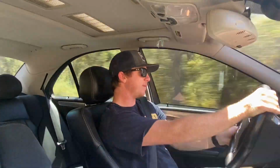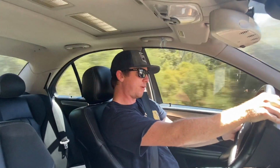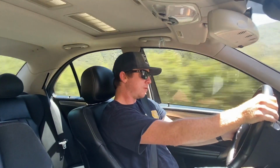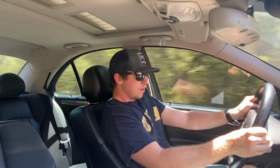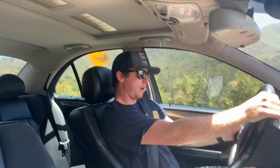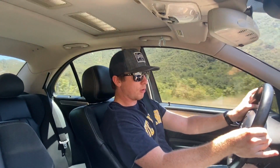Accelerate out of the turn, and it feels planted. Like, I'm pushing it pretty good right now, and it's not... A bit of body roll there, so you still get a little bit. After all, it is a heavy performance sedan, but it's just a fun car.